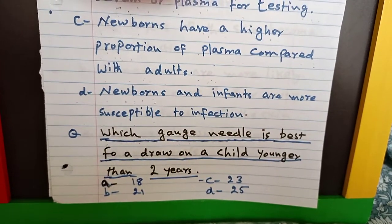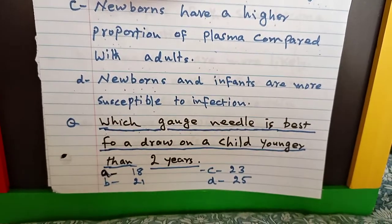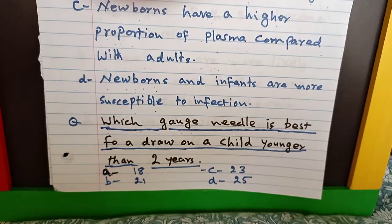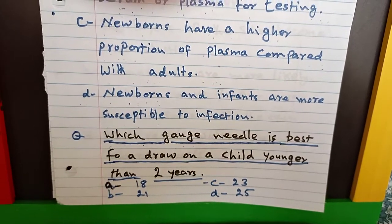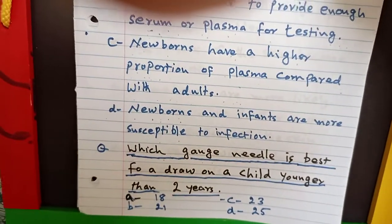Which gauge needle is best for a draw on a child younger than 2 years? Options are 18, 21, 23, 25. The answer is C. 23 is the best.